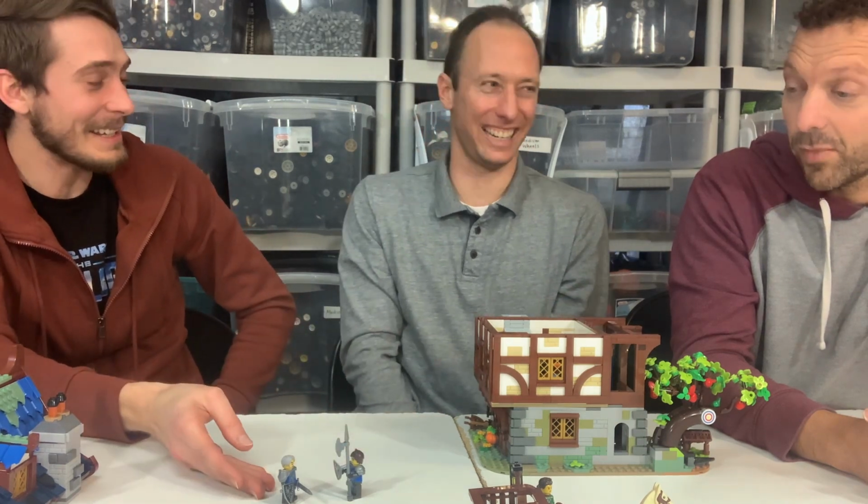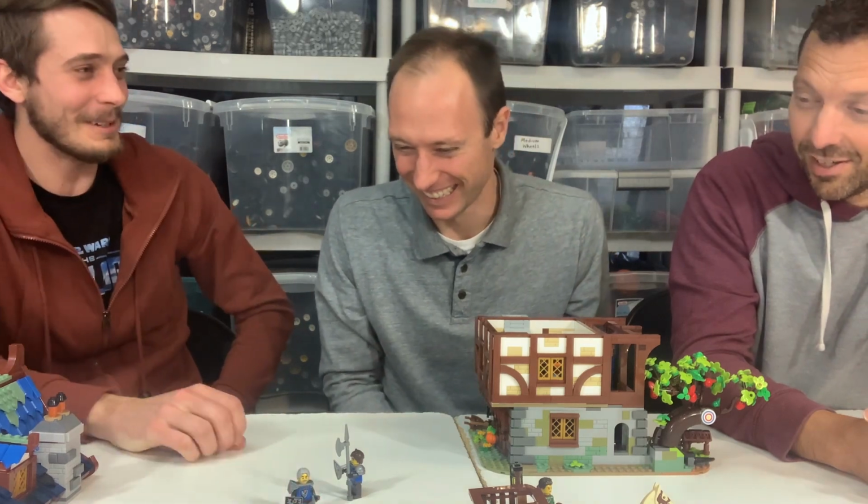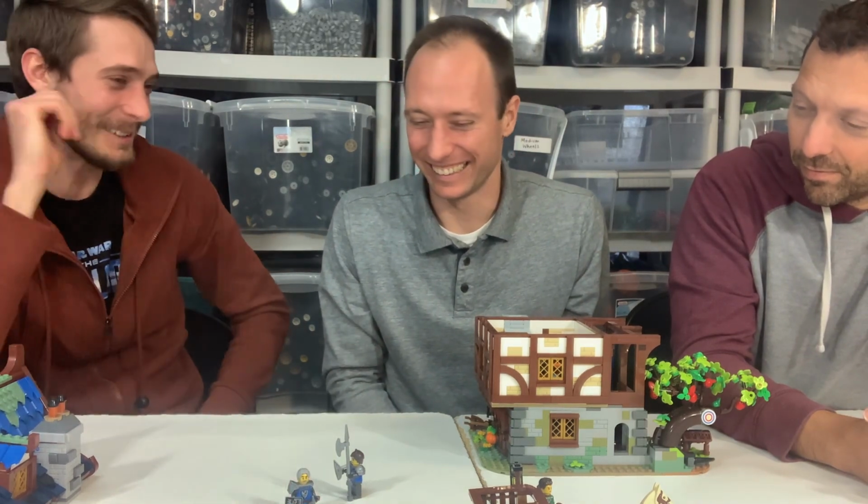Exactly. They can't afford it. This guy looks a little old, and he might be needing a wagon because he can't ride a horse anymore. I don't know, so it's pretty funny.